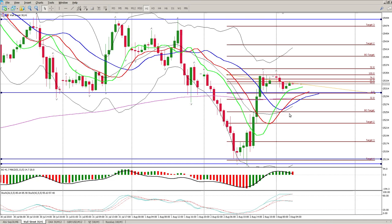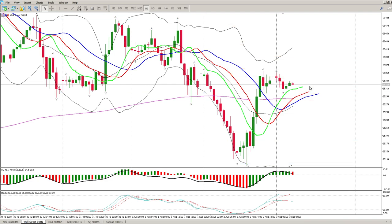I reckon that the 200 moving average on the hour will hold us up. So 25,288, 25,290. So basically this breakout level here. I have a feeling we're going to come and test this, hover around here, and maybe even consolidate in this area. So let me just get this out. So maybe even just consolidate here until non-farm payrolls.